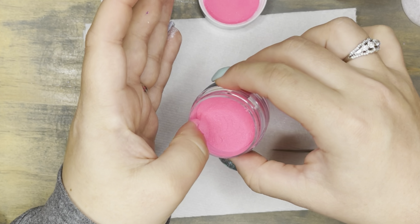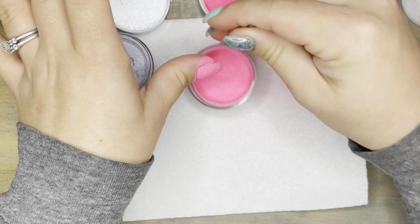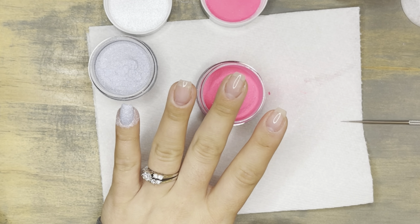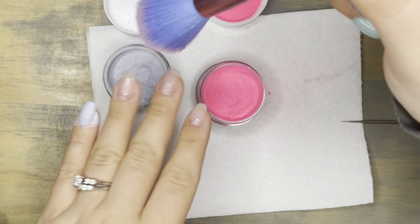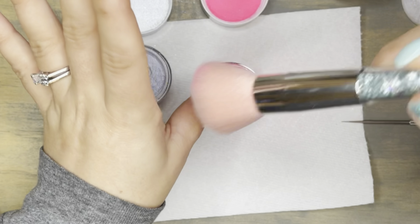So, basic application: a solid single color on my pinky and my thumb, and then I'm going to get into a little ombre action on my other three nails. So if you haven't seen me do an ombre before, you're going to see it now.